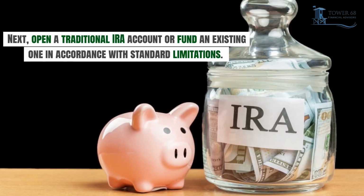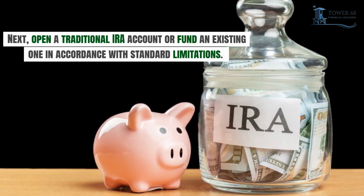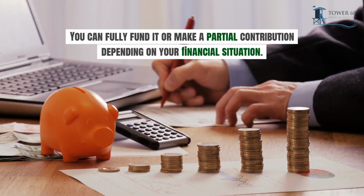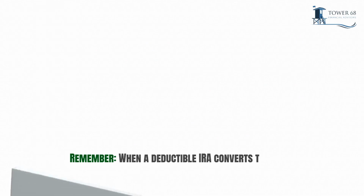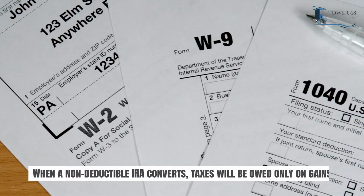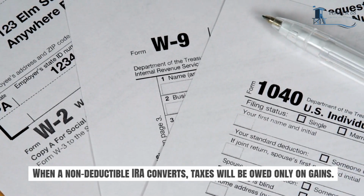Step 2. Fund a traditional IRA. Next, open a traditional IRA account or fund an existing one in accordance with standard limitations. For 2024, you can put up to $7,000 in an IRA, $8,000 if you're older than 50. You can fully fund it or make a partial contribution depending on your financial situation. Remember, when a deductible IRA converts to a Roth, taxes will be owed on the full amount. When a non-deductible IRA converts, taxes will be owed only on gains.